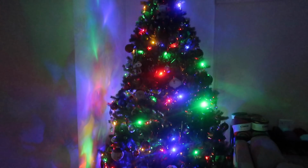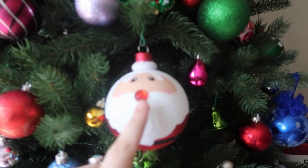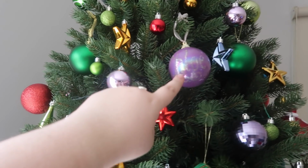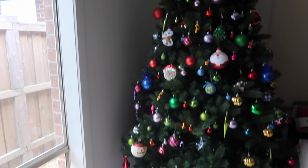If you want to know any specifics, basically the tree itself is from Costco. These big ones are from Costco as well. The cow was from an op shop and these were done by someone, I don't know who, but you can get these done anywhere. ENQUIRES is backwards, but they're the Santa, this one and the big one are family heirlooms, but I'm pretty sure that's everything I can tell you guys about on the tree.